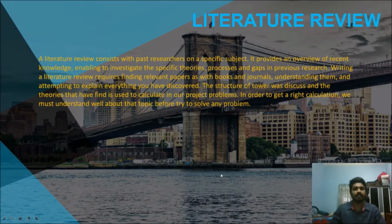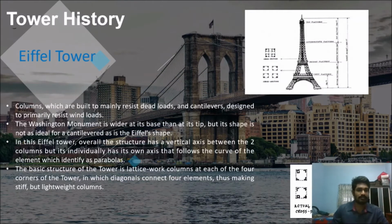Hello, my name is Madhivanan Sukumaran and my matric number is CN200084. Today I will present the literature review. Literature review consists of research on a specific topic. It gives knowledge and specific theories. Tower history, Eiffel Tower. Overall, the structure of the Eiffel Tower is a vertical axis between the two columns, but each individually has its own axis that follows the curve of the element, which is identified as a parabola.